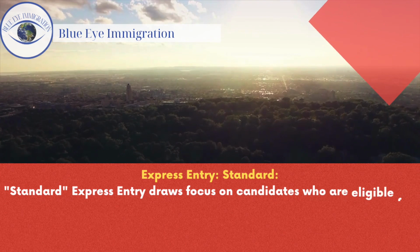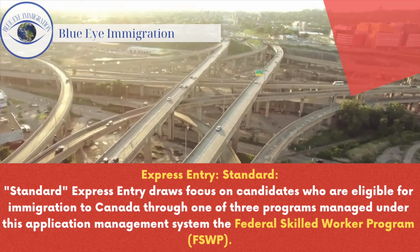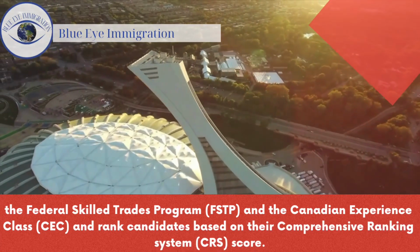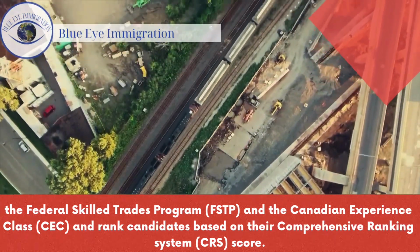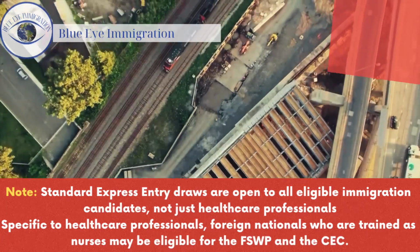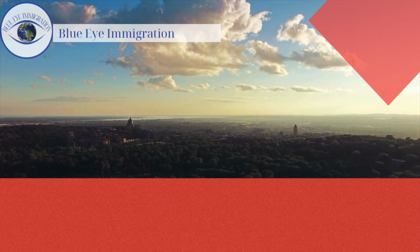Express Entry, standard. Standard Express Entry draws focus on candidates who are eligible for immigration to Canada through one of 3 programs managed under this application management system: the Federal Skilled Worker Program, FSWP, the Federal Skilled Trades Program, FSTP, and the Canadian Experience Class, CEC, and rank candidates based on their Comprehensive Ranking System, CRS, score. Note: standard Express Entry draws are open to all eligible immigration candidates, not just healthcare professionals. Specific to healthcare professionals, foreign nationals who are trained as nurses may be eligible for the FSWP and the CEC.